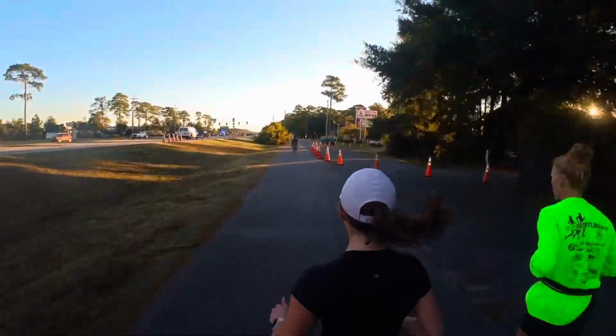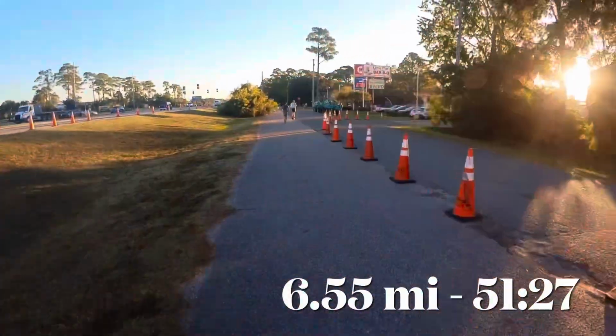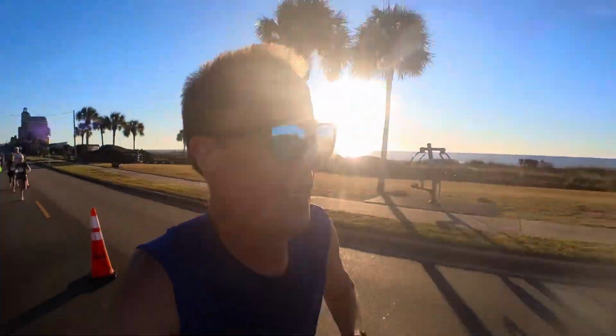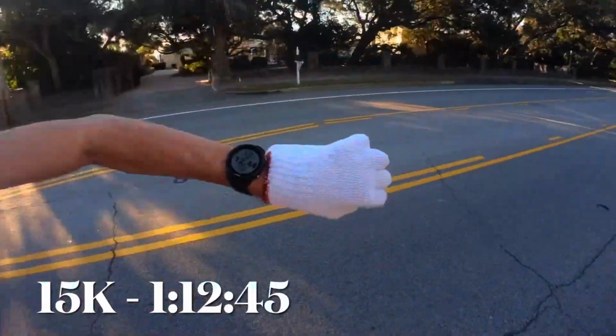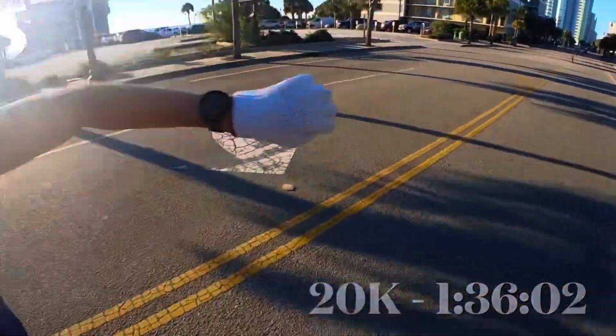Almost halfway. Halfway. 51:27. There were incredible ocean views the last 5 miles. 15K, 12:45, approaching 20K, 20K, 1:36:02. I closed really hard with the last mile being my fastest.